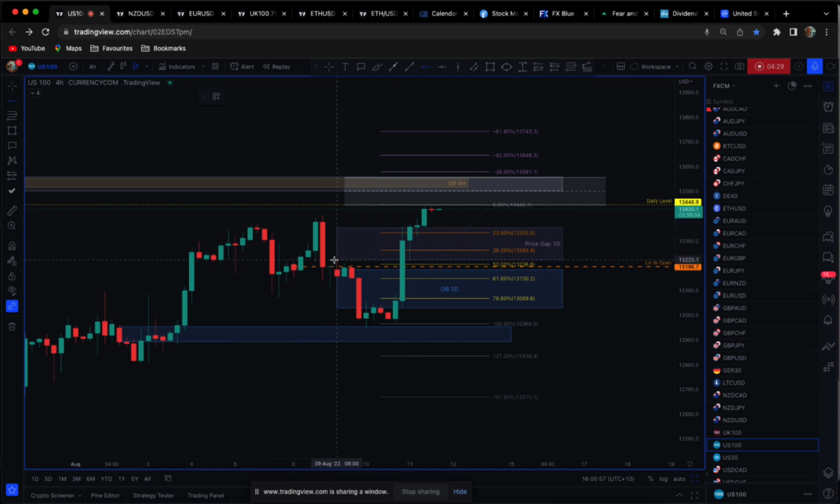This range through here, and then we've got this level down here as well at the base of this gap, at the high of this order block on the daily. And then within the order block here, another level, say midway through. So that's more or less what I'm looking at.